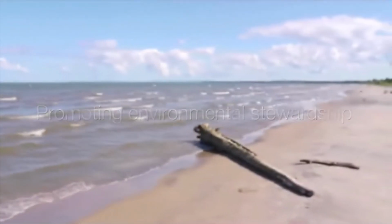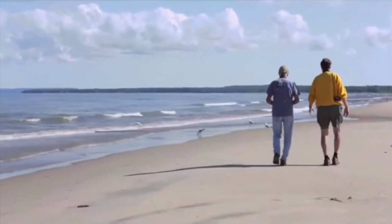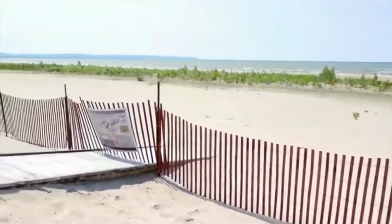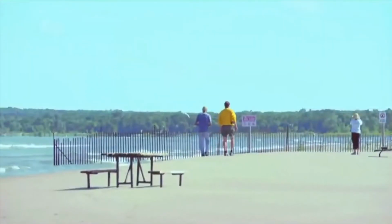Environmental management and education are key parts of Blue Flag. The program challenges communities to manage their beaches and marinas sustainably, such as protecting sensitive areas and endangered species. And visitors and local residents are also encouraged to do their part.